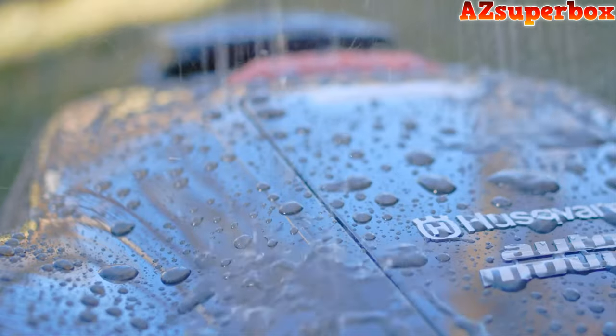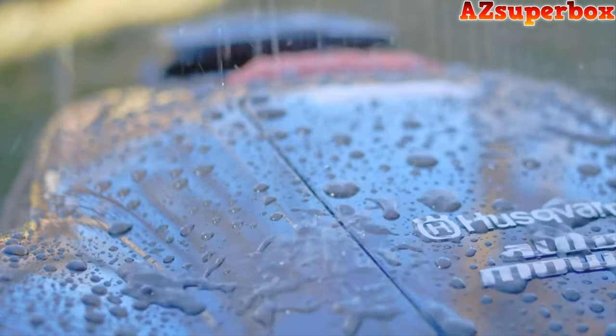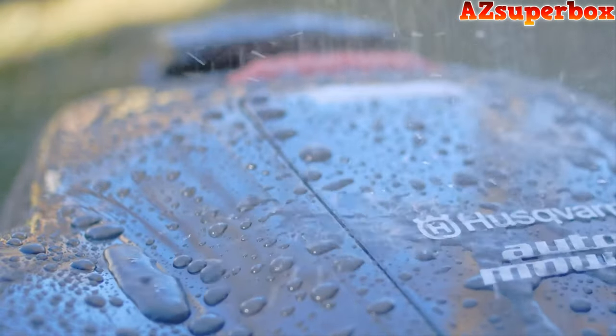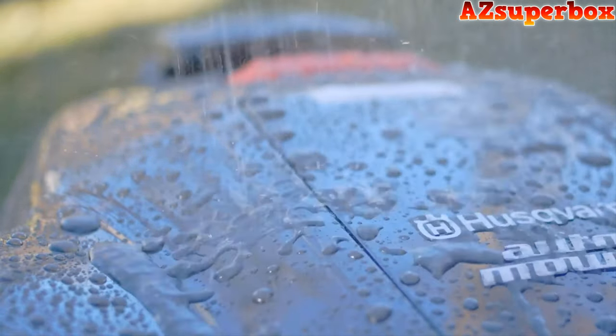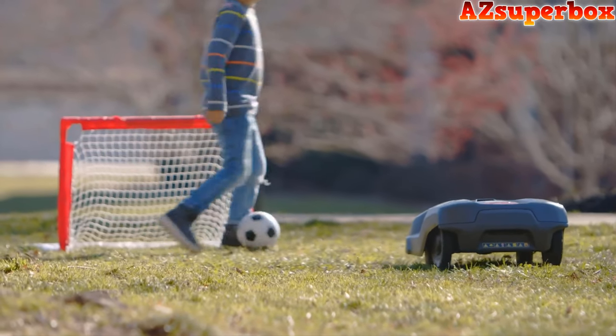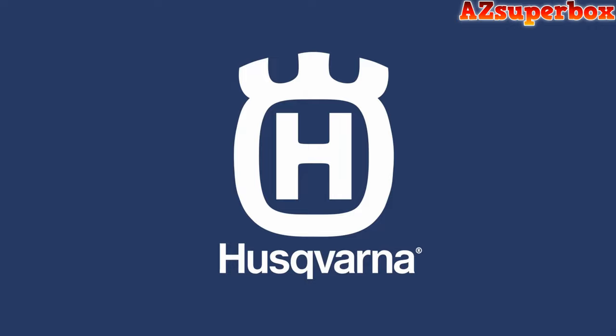Finally, although the automower can run safely in the rain, leave it parked during extended periods of heavy rain to prevent leaving ruts or tracking in your grass. Just follow these tips, and soon your lawn will be looking its best with Automower from Husqvarna.